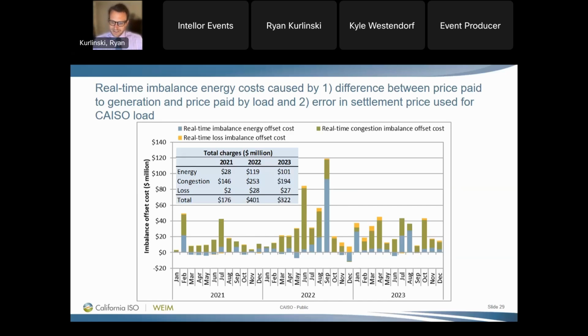Kyle Westendorf of DMM did some extensive analysis of this issue. It was a settlement error. The actual load in the CAISO balancing area, in order to calculate the settlement price for load, has to be first distributed out to different load areas. That distribution of load was incorrect for about February 2023 to February 2024, and so that did result in incorrect settlement prices.